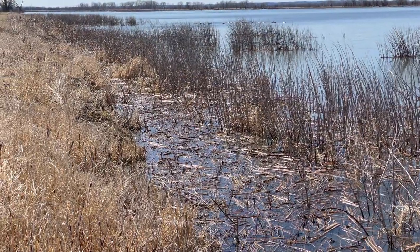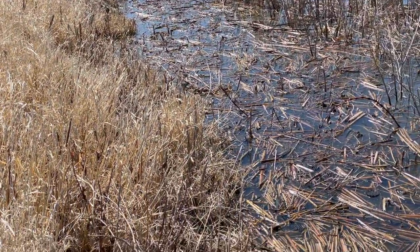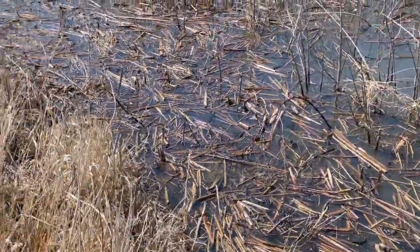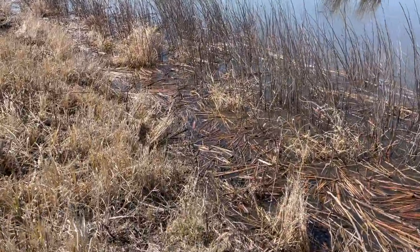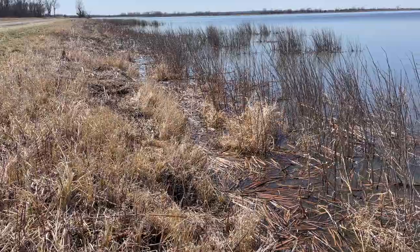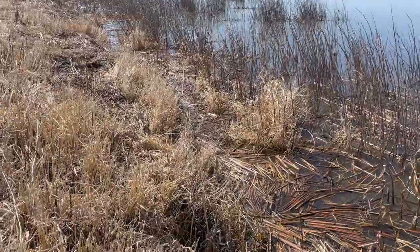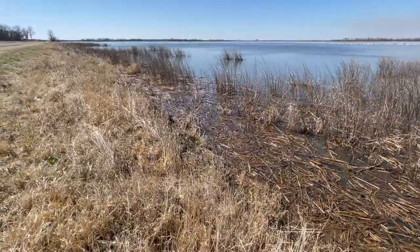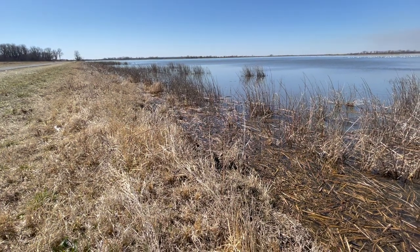If we can capture some of these. As I've been walking along this edge, we've had frogs jumping into the water. You can see there's a lot of frogs along this edge.